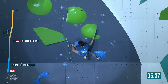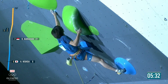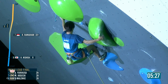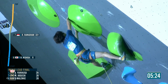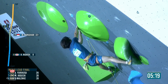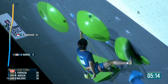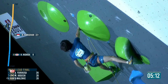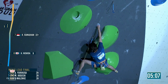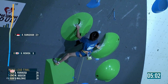So he's underway now. Right foot on the screw-on. Left hand on the hold on the right. Last chance to see this one. Ooh. Kind of in two minds. Went for the crimp and then decided to go up and didn't quite have the reach on it. Now taking a moment to rest. Ooh. Very nervous for him. Yeah, Team Japan looked nervous there too. Easy eventually. Oh, nice.